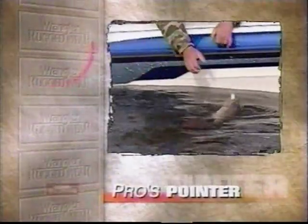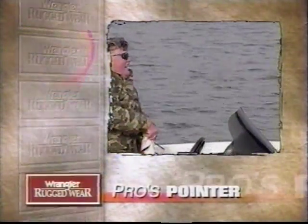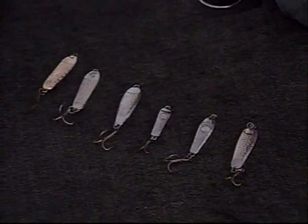Right now, it's time for the Pro's Pointer, the tournament champion's winning tip. Today I utilized a jigging spoon in winning this tournament here in Elberton.